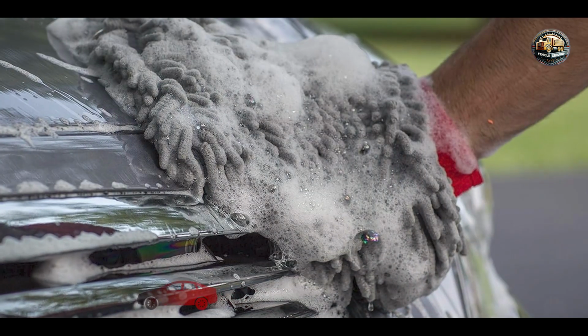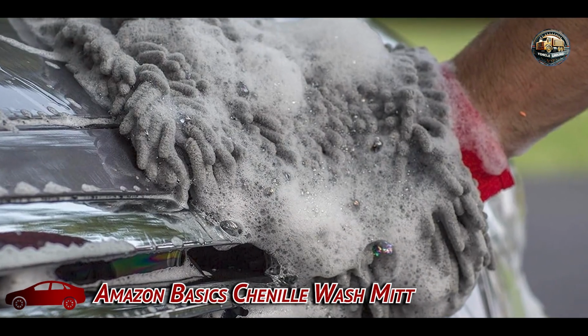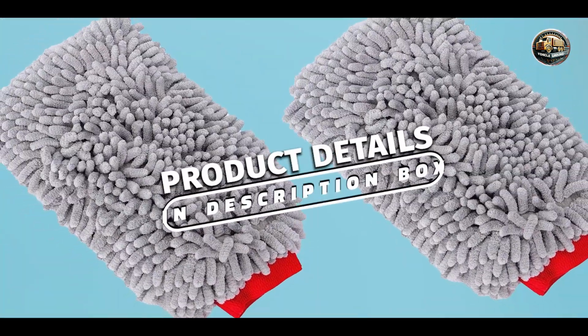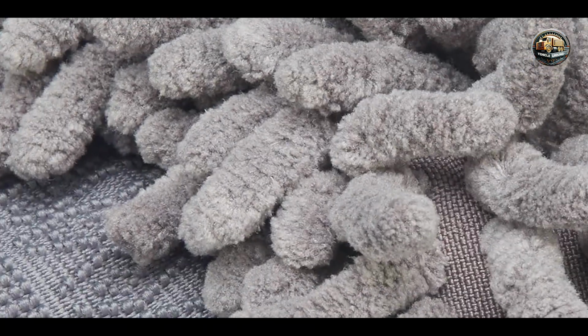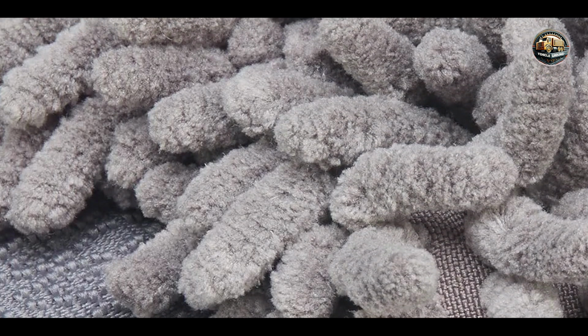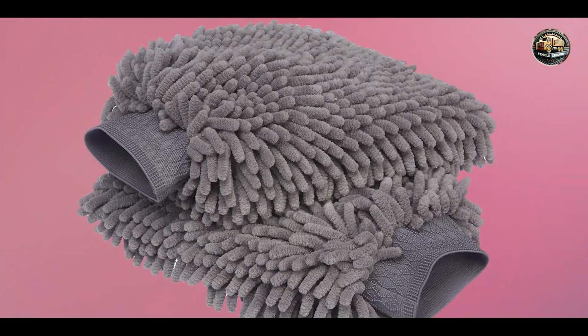And finally, at number 5, we have Amazon Basics Chenille Wash Mitt. The Amazon Basics Chenille Wash Mitt is a no-frills option that delivers solid performance at an affordable price. Made from soft chenille fibers, this mitt is designed for effective cleaning while protecting your vehicle's finish. It's a practical choice for anyone looking to keep their car clean without spending a fortune on detailing tools.